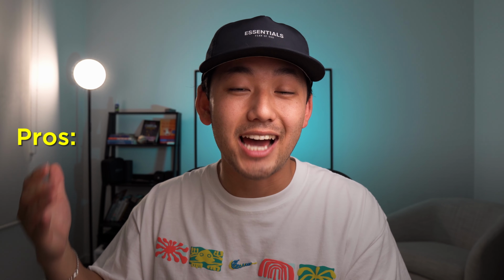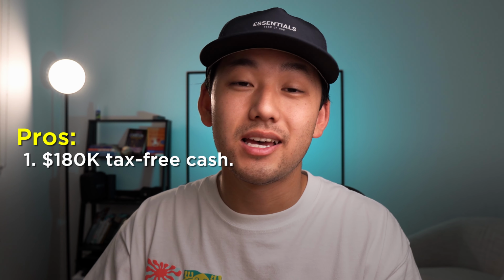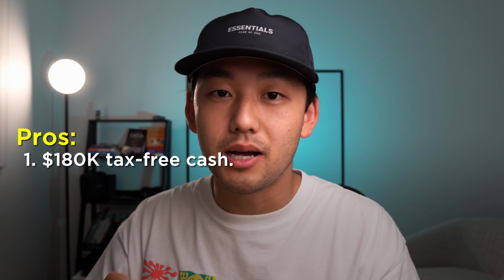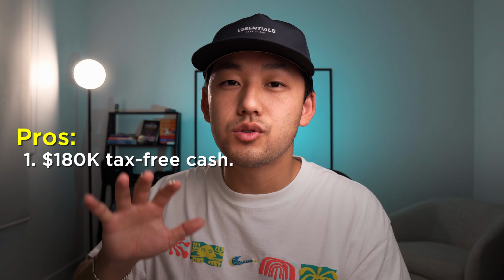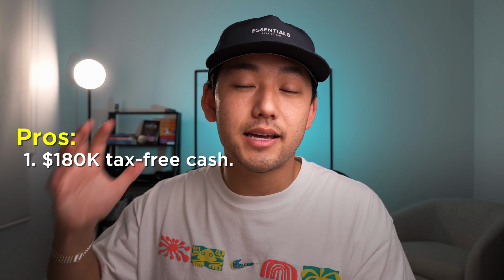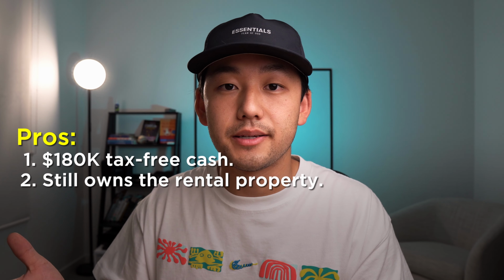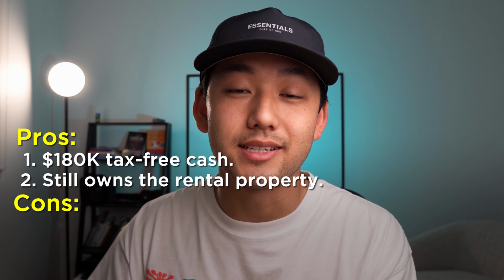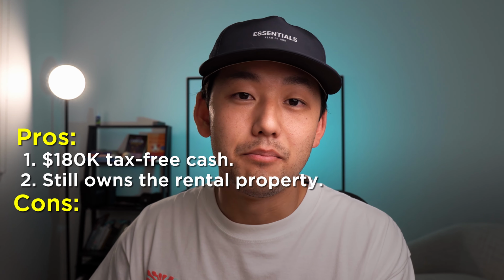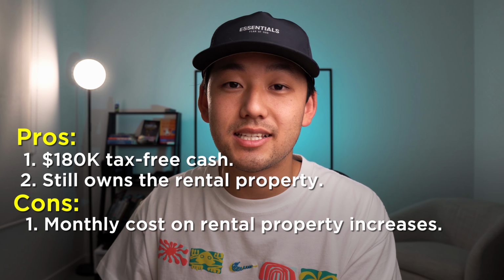Now, obviously, the biggest pro to this approach, and the reason why it's called the cash out refinance, is that I now have $180,000 of tax-free cash in my bank account. And the reason why that $180,000 is tax-free is because loans aren't taxable income. And then the second pro to this approach is that, again, I don't have to sell the rental property. Now, the biggest con to this approach is that because loan number 2 is significantly bigger than loan number 1, my mortgage payment per month just increased from $800 to $1,800 per month.